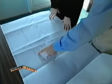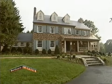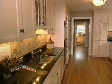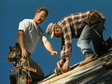See what a designer builder does when he decides to buy and update a 1950s colonial home. The exterior is enhanced and the existing interior craftsmanship is maintained in the new interior. You're going to see this year-long project in its entirety right now on Before and After.